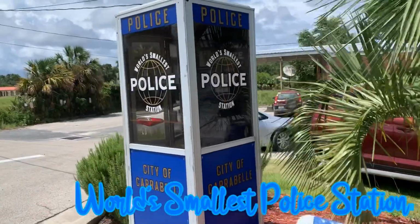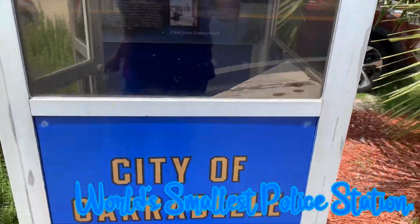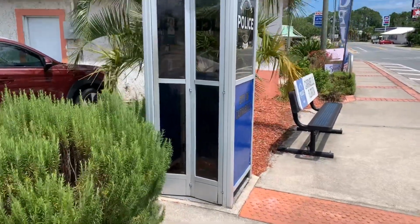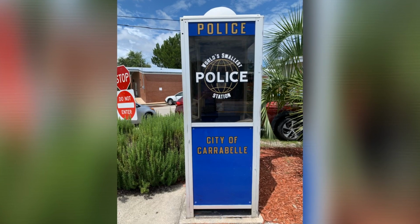Here we are at the world's smallest police station. With a growing police force of now 4 police officers, I guess you could say they've kind of outgrown their phone booth and have since moved into a brick and mortar building. But the replica still stands here today for tourists and as a landmark of one of the many things that makes the small town of Carrabelle so unique.